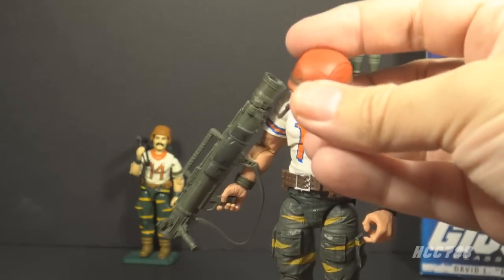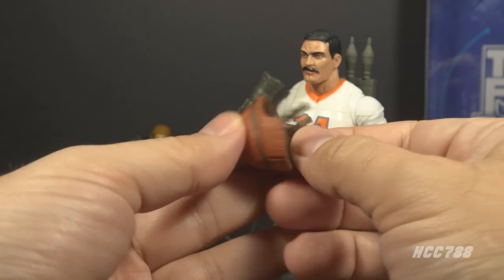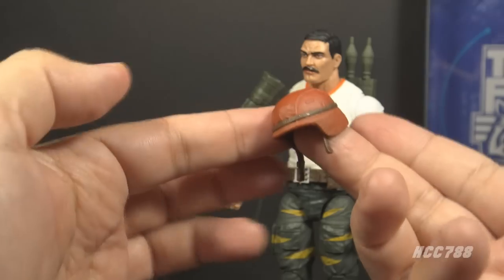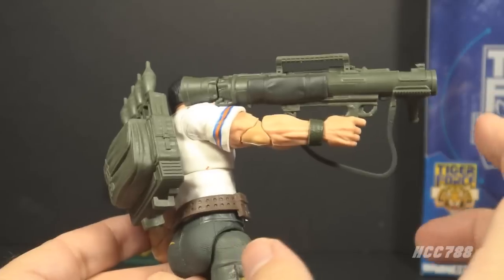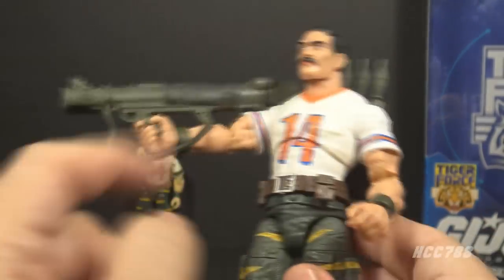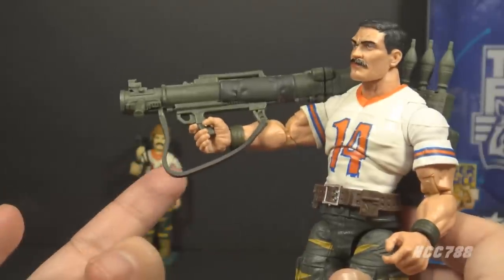He has his helmet. This one is in red instead of brown, but it has brown on the inside, and it has some brown straps. It is otherwise very similar to the vintage figure. The missile launcher is proportionally much larger than the vintage one. That's very beefed up, and it looks much better. It's also in green with these gray pads, so it has a paint application on it. It looks really good, much more substantial.